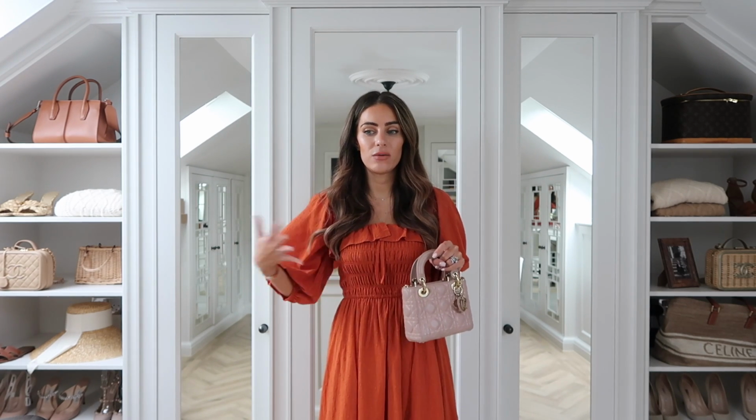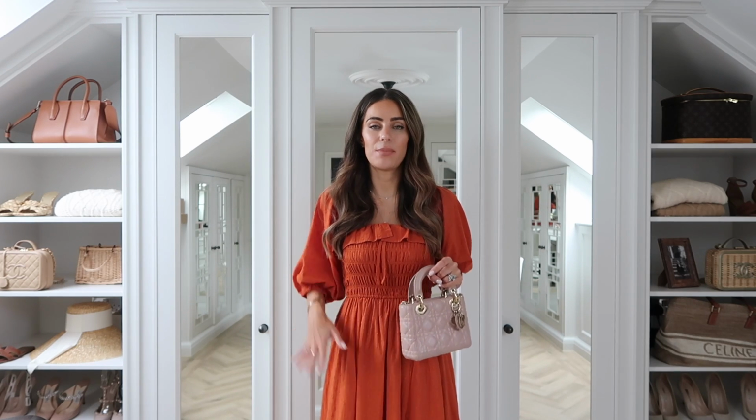This is my favorite size in this bag because it just always looks beautiful whichever way you wear it, whether you wear it crossbody or whether you wear it by the handles. It looks really nice. For me, the size of it works really well balanced with my size as a person.